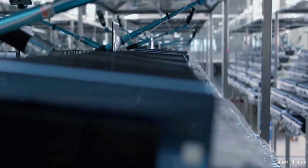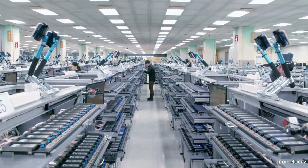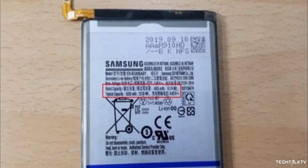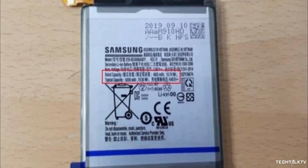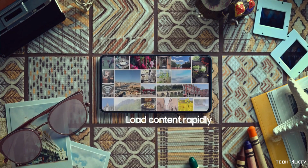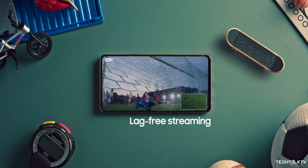So a few weeks ago, it was speculated that the Galaxy S11 Plus will have a 5000 mAh battery, and today we got confirmation through a real-life image of the S11's battery itself that it was indeed true. It shows the phone will indeed have a 5000 mAh battery. Well, this is needed because the phone will have a 120Hz display and it measures 6.9 inches. On top of it, the S11 Plus is going to have 5G.